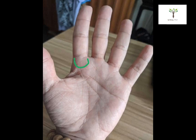So they are good in communication. That's what the sign of Ring of Solomon told us whenever it appears on the moon of Jupiter on someone's palm.